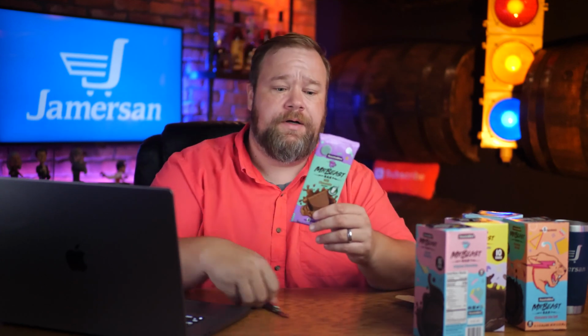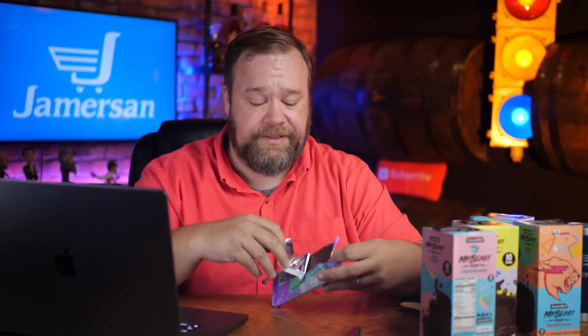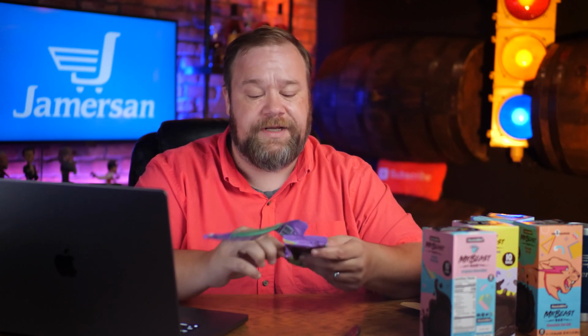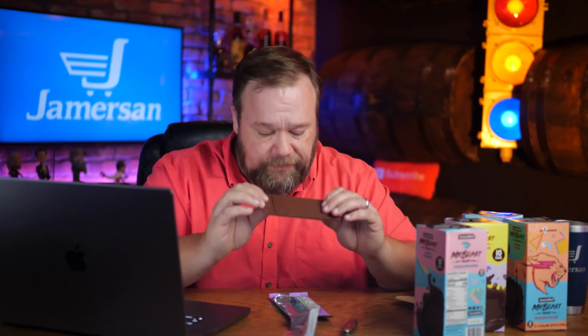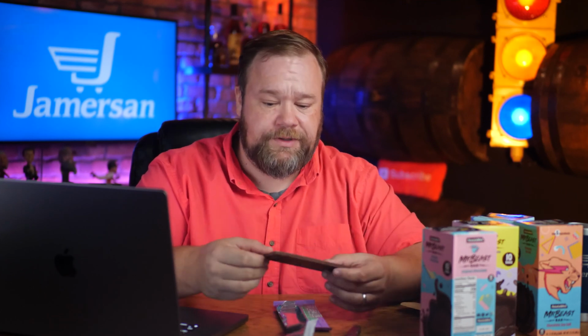So here's the bar itself. Again, very well branded, QR codes to lead you to all sorts of things. Mr. Beast does a really good job of integrating everything he does into everything else he does as well, which is what makes his stuff so successful. It is that cross integration of everything. Nothing is really standalone. This does not really smell very milk chocolatey. Like, it smells darker than most milk chocolate I would have had.